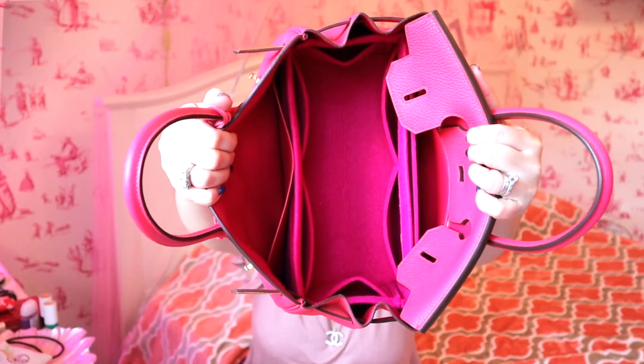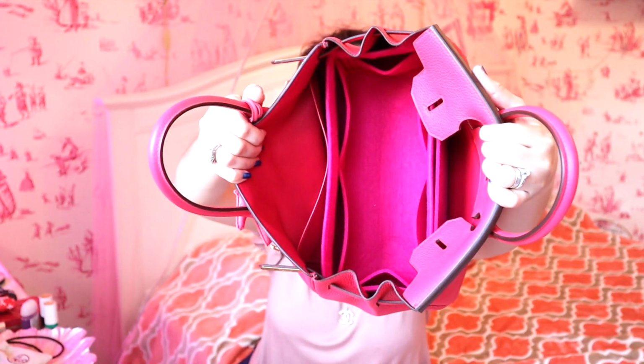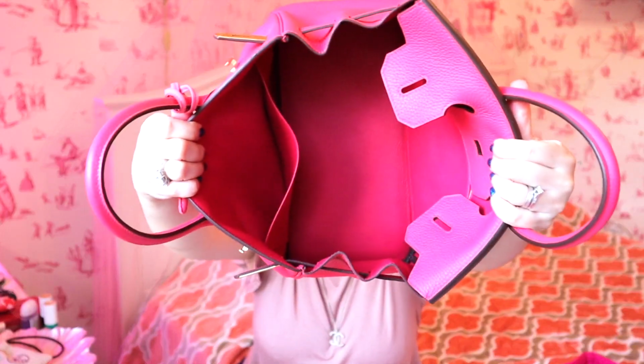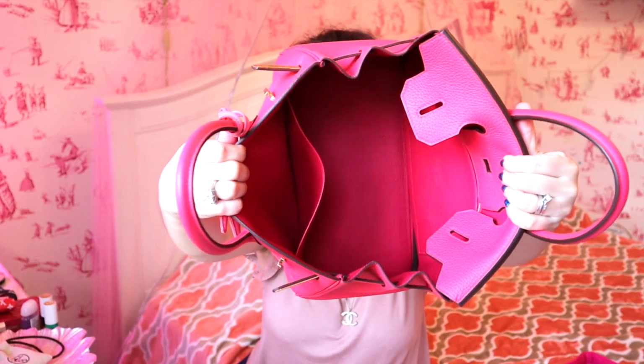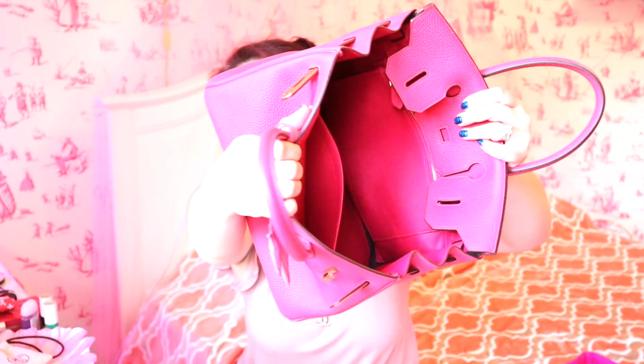Let me show you the inside with the organizer. I also got the organizer in pink to match the bag. It matches very closely. So now let me take the organizer out so you can see the inside. The interior is a big, very spacious compartment. You can see one slip pocket on one side and one zip pocket on the opposite side.